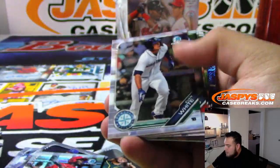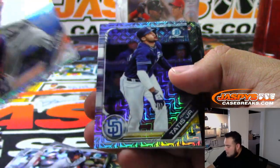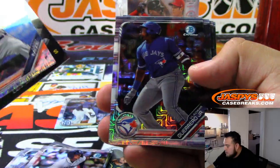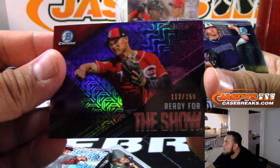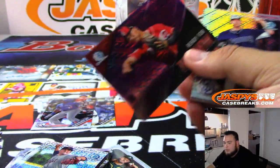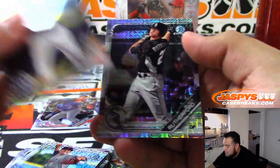We've got the Bowman Mega Box exclusive cards coming up. Casey Mize, Tatis Jr., Rookie of the Year favorites Luis Urias, Vlad Guerrero Jr. Purple. Well, at least it looks purple. Yeah, numbered to 250, the show. That's the Cincinnati Reds. Mark Matheson. There you go.